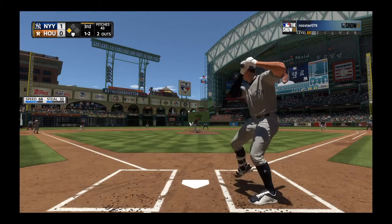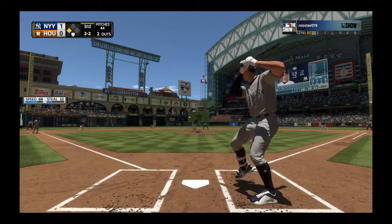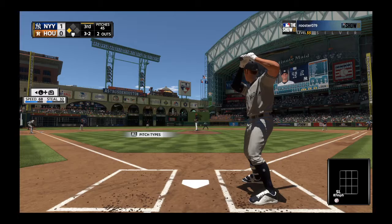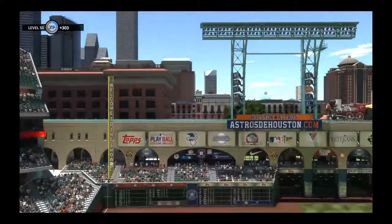Well, based on that swing, I'd say this guy's got his A-game fastball working right now. The only way you're going to get to that pitch is you got to make an adjustment and get that front foot down a little early. Won't commit on the slider. Good patience, and it's full 3-2. He struck him out, and it could have been.